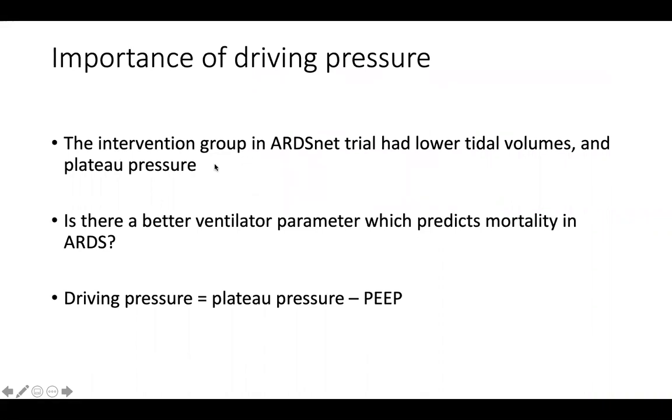The intervention group in the ARDS study that we saw before basically looked at lower tidal volumes and plateau pressures, and that was a strategy to decrease injury to the native lungs, or injury to the non-diseased lung. Is there a better ventilator parameter which predicts mortality in ARDS? This question has been raised, and people have looked at driving pressure as a combined parameter, or a parameter which might be a better predictor of mortality.